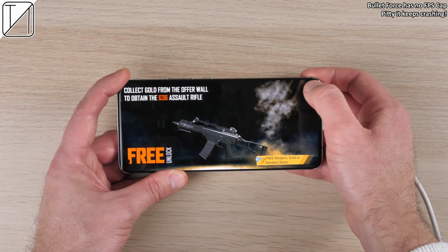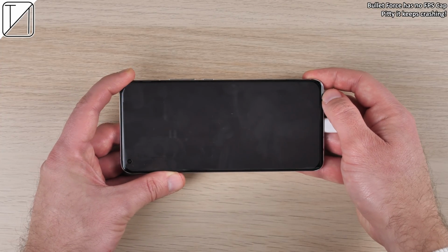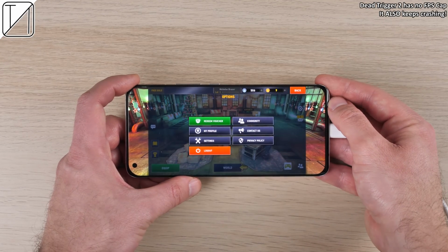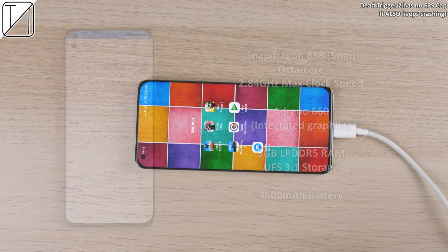I usually go into Bullet Force over here, which also has no frames per second cap, but unfortunately the Xiaomi Mi 11 just keeps crashing it. I tried multiple different things. I must have spent 5 hours getting this to work, as well as Dead Trigger 2. They just didn't seem to work at all.